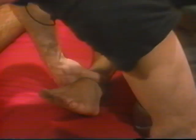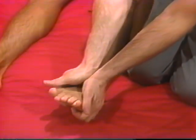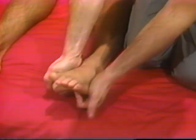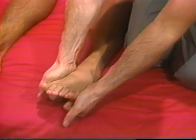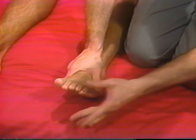Then slide around so you're facing the foot, and we're going to spread the foot the same way we spread the hands. With the heels of the hand together, spreading out once, spreading out twice. Then the toes, we're going to do a little fan breezing back and forth.